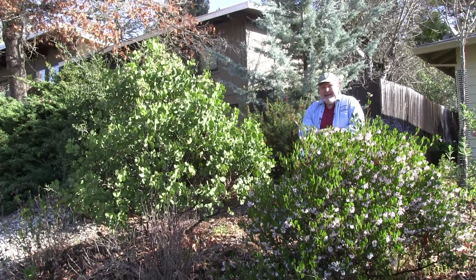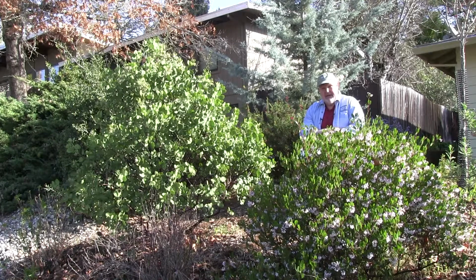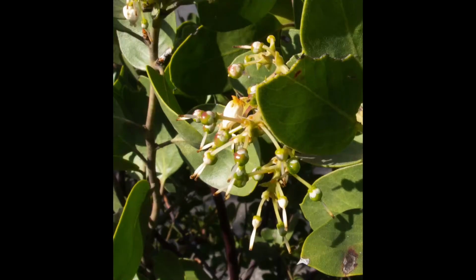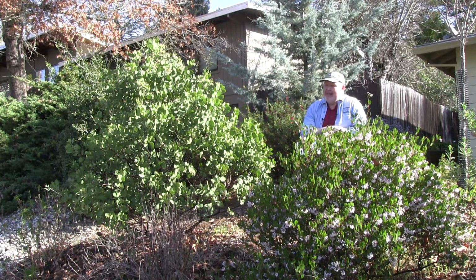The manzanita is one of the earliest bloomers in the calendar in Sonoma County. They will start blooming in January. You can see this Howard McMinn has already finished its bloom. If you look closely, you can see the set of fruit, which will feed birds, hummingbirds, insects, pollinator support, early native bees. All of these things are supported by these plants.